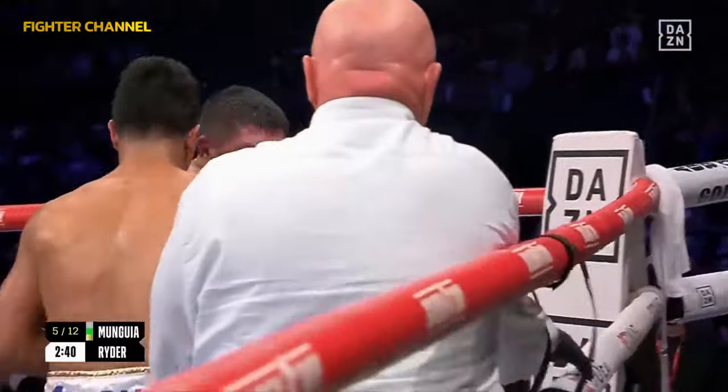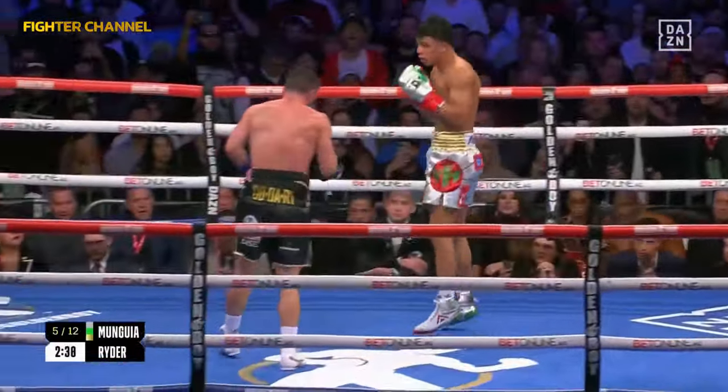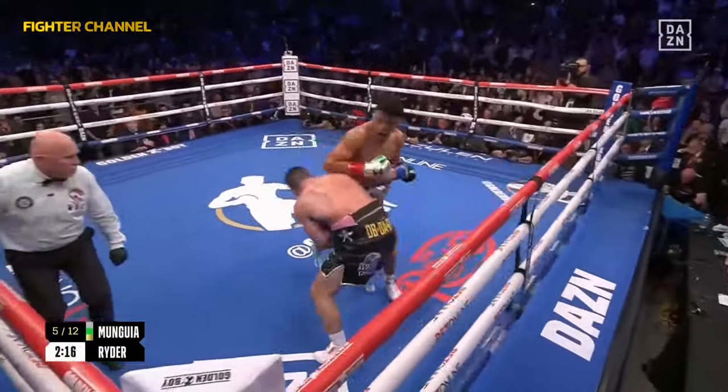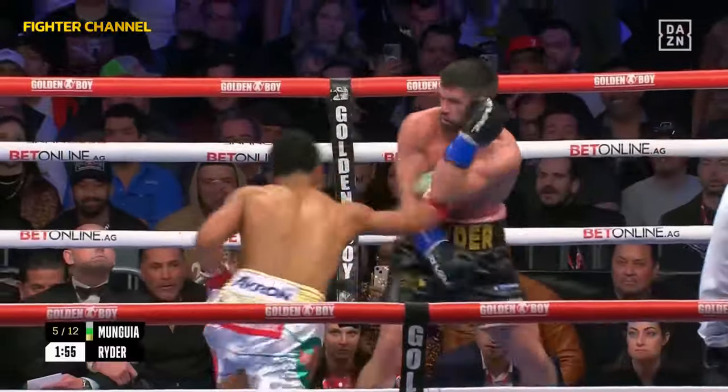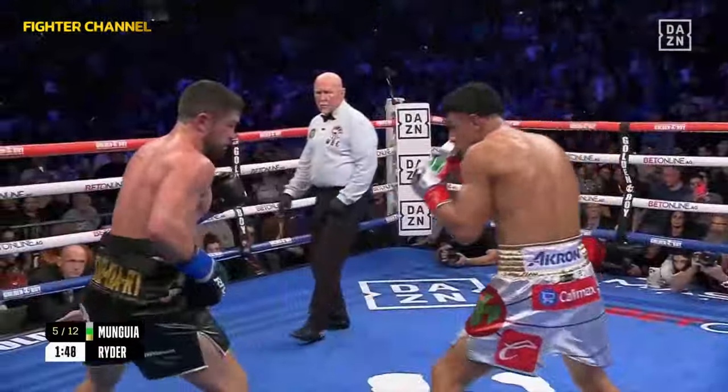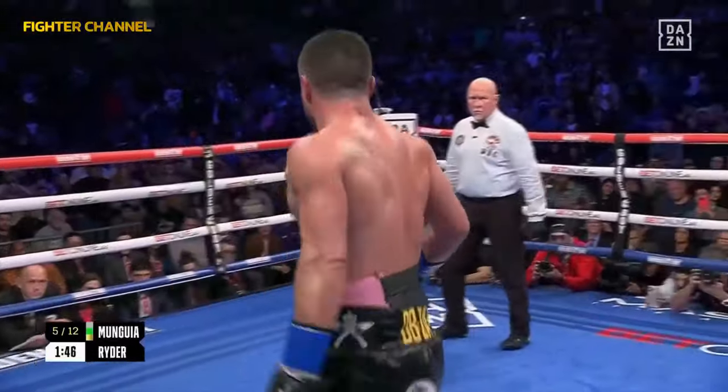Special comes to softball, an orthodox fighter. The guy coming forward from landing from Ryder, and there's a left from Ryder, but he took one as well. Munguia a little bit more. Because he has to, doesn't he? Yeah, but that right hand really. Good right hand.